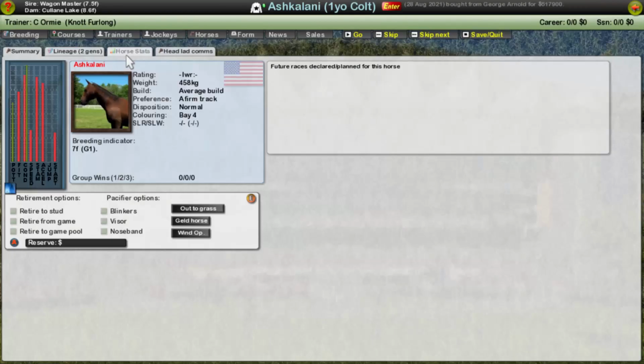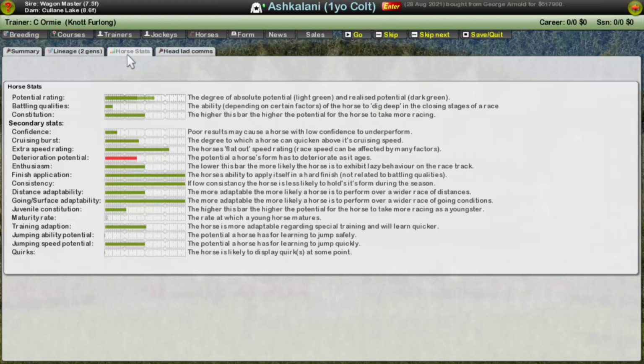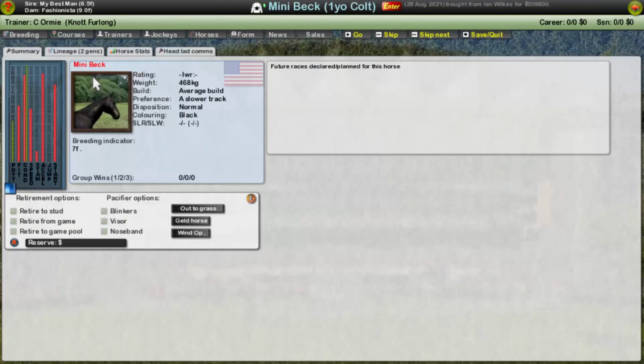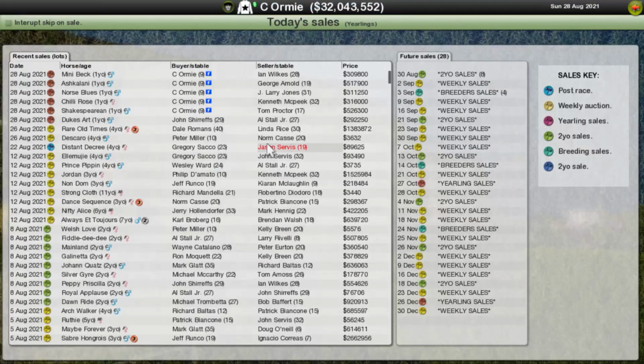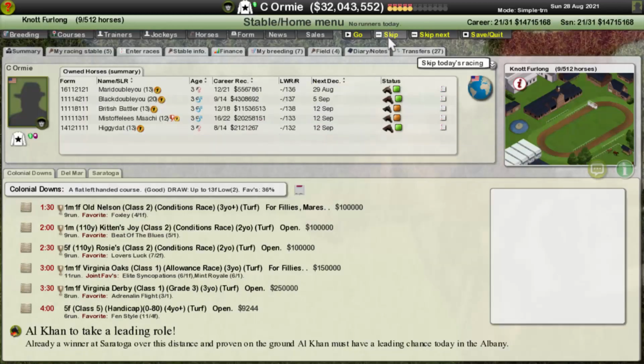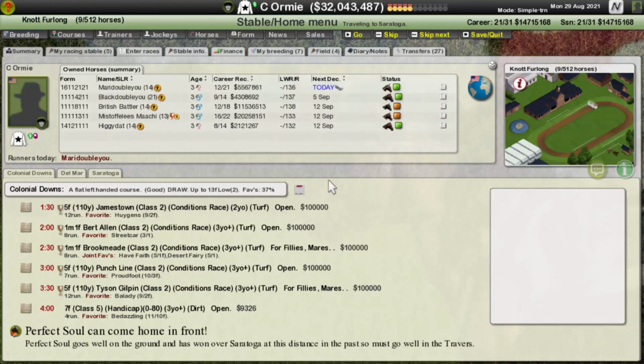Oh, none of these yearlings are over 50%, never mind anything we want to keep. If that's 50 ability and 70 potential, like just 10 higher on each, that is a very good horse for me to pick up. What's the distance? 7 furlong to a mile. Yeah, so a little bit of cruising burst, but more importantly would be finish. Just lacks that little bit of potential for me to trust. It's by far the best of the group, though. Disappointing.